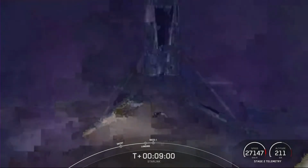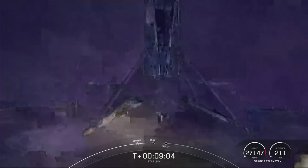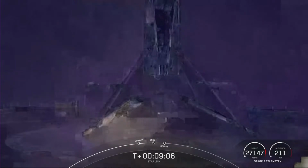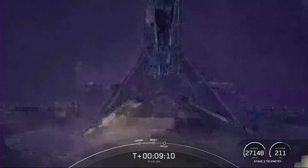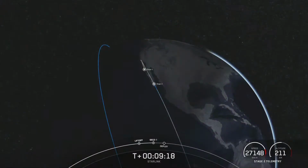SECO 1. You can see we did just have a successful first stage landing of our 98th overall orbital class Stage 1 landing confirmed, and this includes both Falcon 9 and Heavy first stage landings. We heard the call out during that Stage 1 landing that we did have second engine cutoff 1. We're just waiting for confirmation of a good orbit insertion. We just heard the call out for nominal orbital insertion.